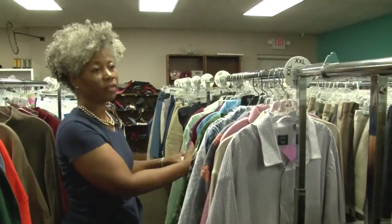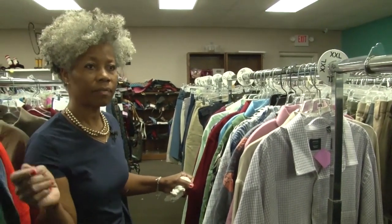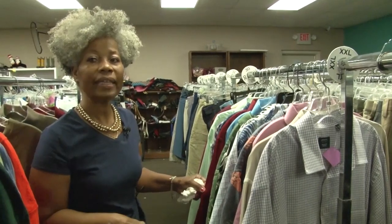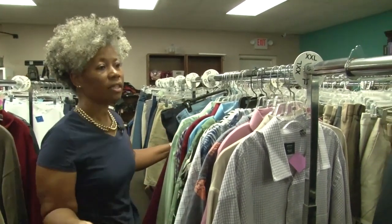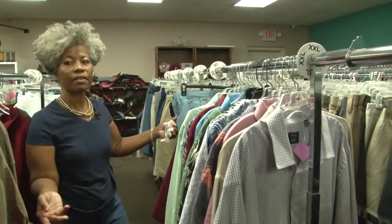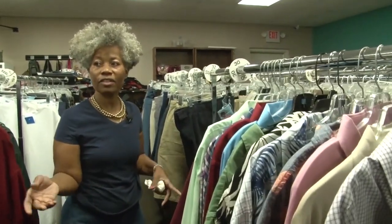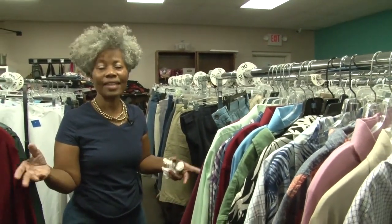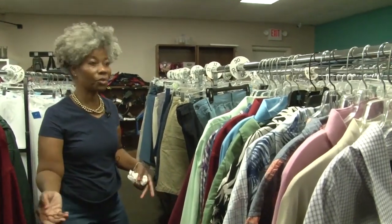So this resale store helps to supply the food for the residents of Fort Bend County, which is right next door. We get donations from anyone, and we utilize those donations, sell the clothes. We have furniture, books, videos, records, baked goods, anything you can imagine, or even the things you don't even think you could find here at the store, you can find it.